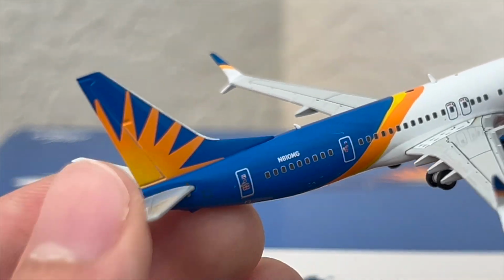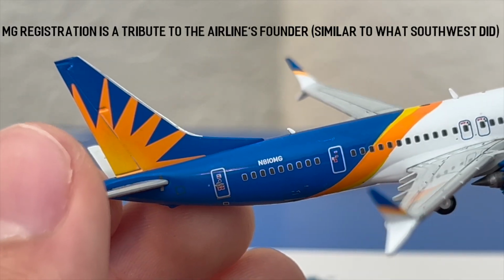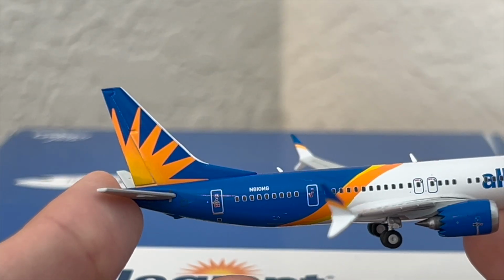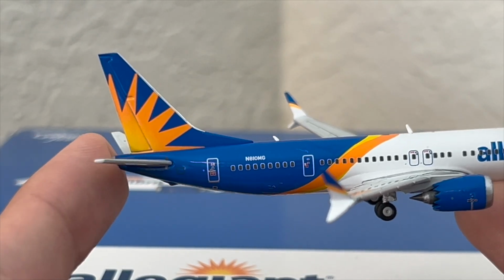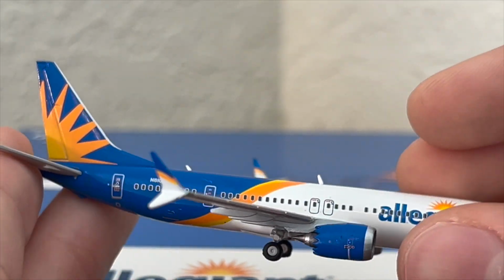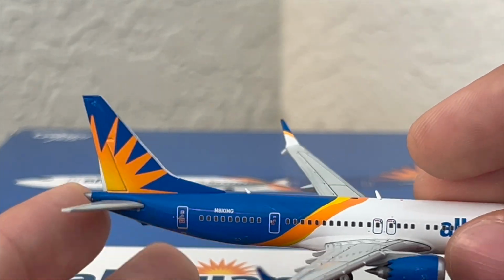You can see here's the registration, which is November 810 Mike Golf. Now this airframe wasn't operating when I got this model. I'm pretty sure, if I remember correctly, the one that was operating during that time was November 811 November Victor, and this one began operating this year, if I'm not incorrect. This one was still finishing up being built and tested by the time I got this model.